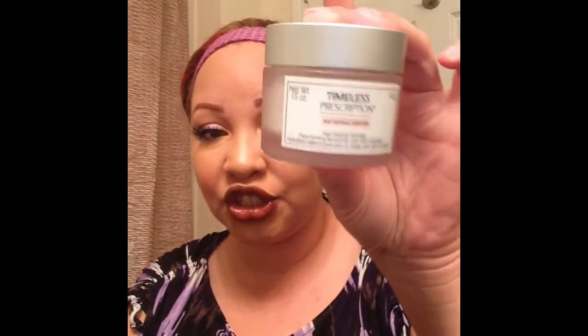The next thing on my list is a moisturizer. So you guys, this moisturizer, Timeless Prescription Age Defying Skincare Moisturizer. Oh my gosh, girl. This moisturizer is so freaking bomb. So that's what it looks like on the inside. As you can see, I've been using this for a couple of months now and it's not even halfway done. So you definitely do not need a lot of this, but it is just really, really good.